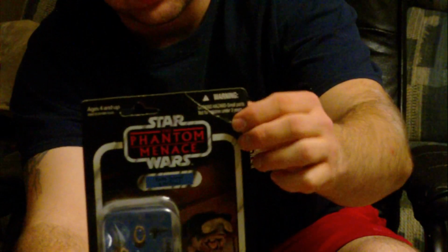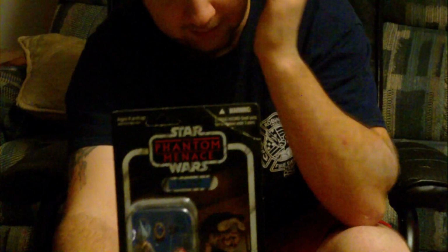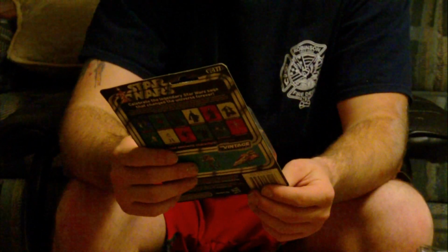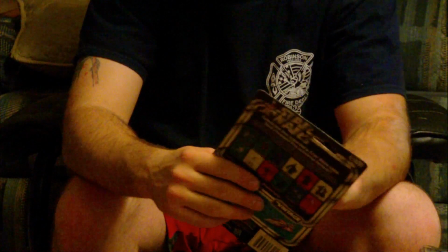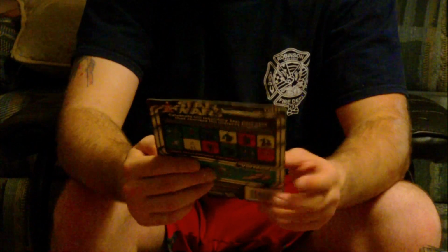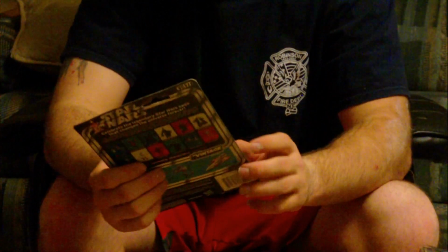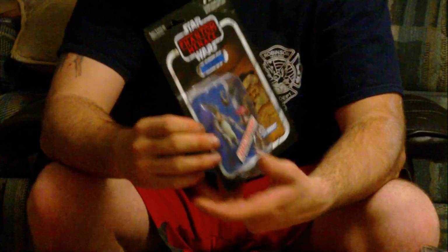So yeah, the packaging or the card is not in great shape. It's been punched. It's got a full bend right there. A little bit of what looks like shelf wear. A little bend up here. So not in great shape, but I believe I got this at Five Below. That's where I think I got it, but I could be wrong. It says Kenner, but I think that was after Kenner was sold. But he's kind of a goofy little guy. I'm sure you can probably get it for fairly cheap on eBay.